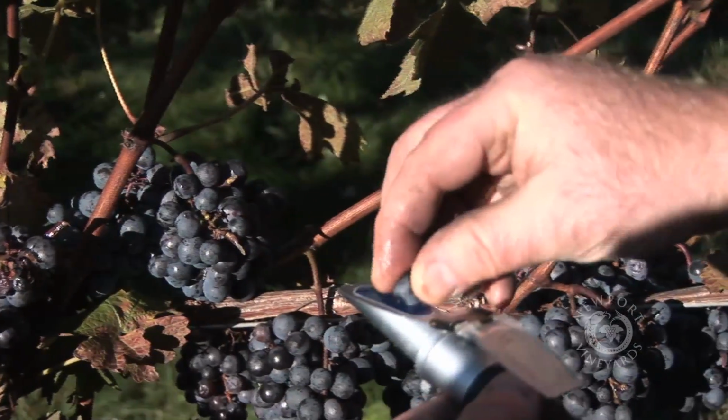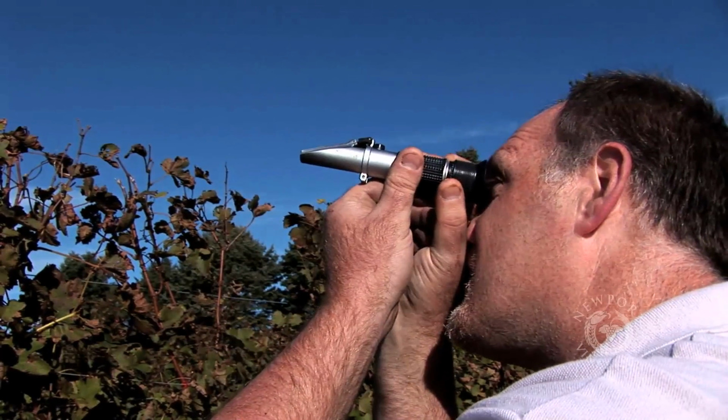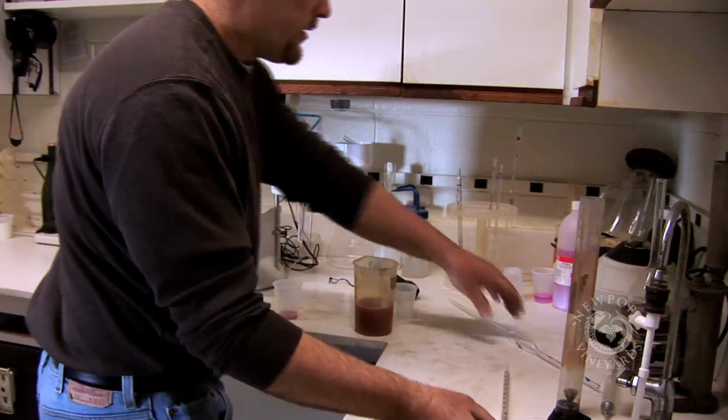As we get into October, we'll taste the grapes for flavor. As we feel the fruit is mature and ready for harvesting, we'll bring the grapes into the winery, test for pH, sugar, and acidity. This will ensure the grapes are at their peak and will make the best wine.